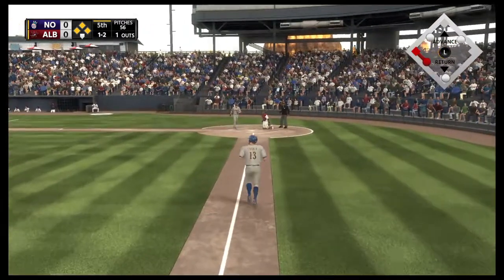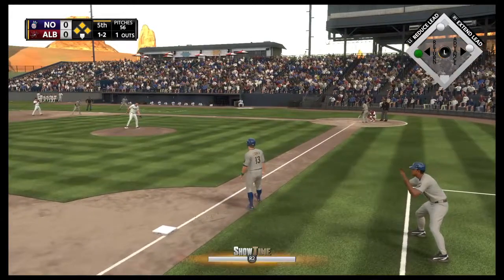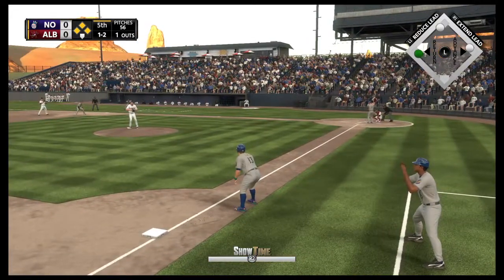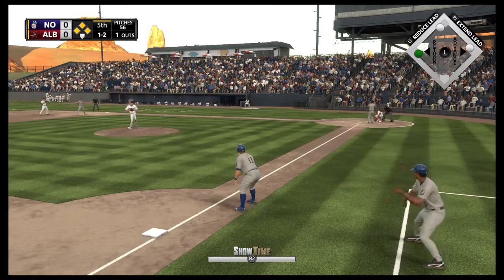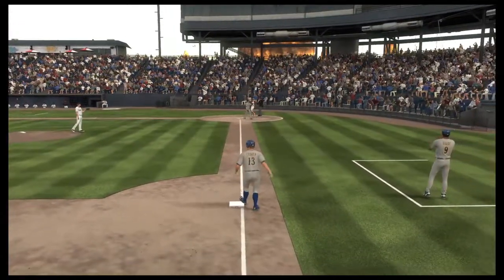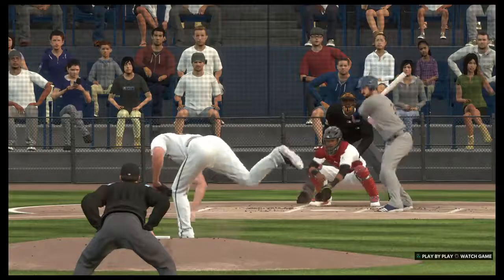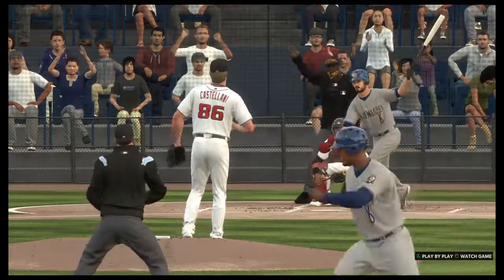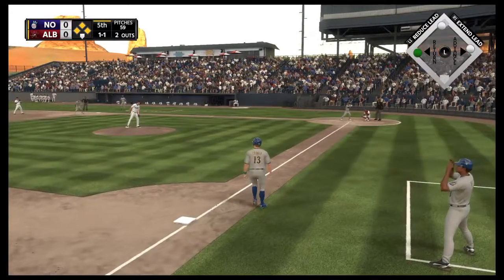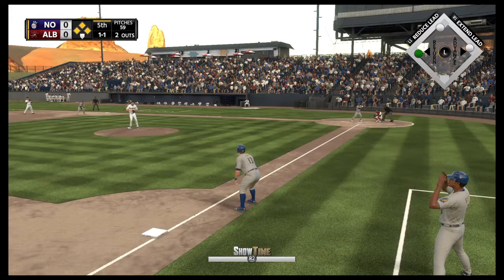Still 1-2. Comes again, 1-2. And this is swung on and missed. Oh, a huge punch out there as the bases remain loaded with 2 away now. The great equalizer, the changeup. That was a really good job of getting him to offer at that one out of the zone, and it was all set up by the fact that he got ahead in the count and forced the hitter to have to protect. That's the name of the game.